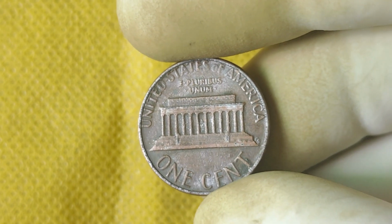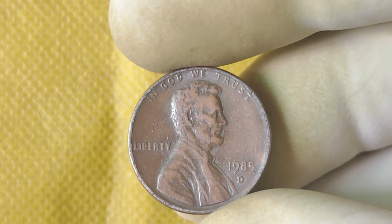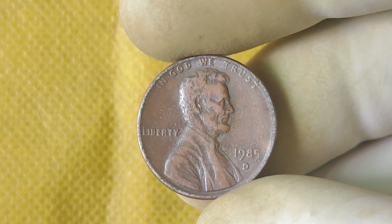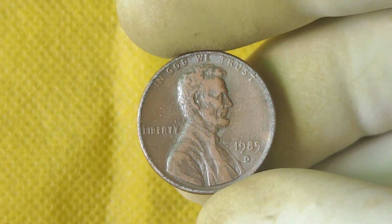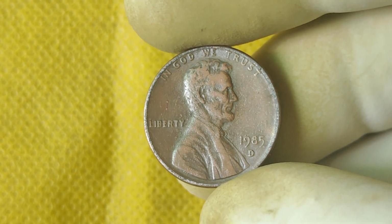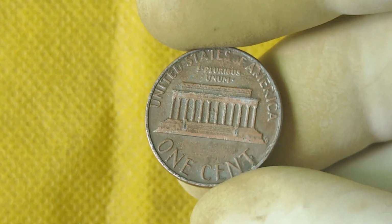If you find a 1985 D penny with a rare error, like a double die or a striking mistake, it could be worth hundreds, or even thousands of dollars. For example, a 1985 D penny with a notable error could range in value from $100 to $1,000 or more, depending on the severity and rarity of the mistake.